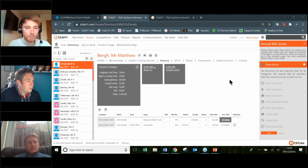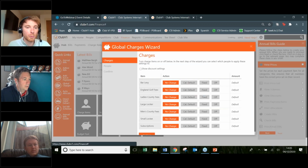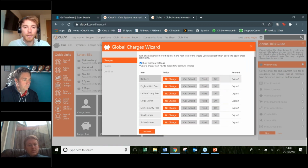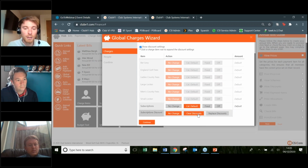Can you add different amounts on the same category through global charges? Can you show the total balance on the invoice? You can actually, yeah. So in global charges, there is also the ability to globally apply discounts. When you go to global charges, you can show discount settings. Let's say for subscriptions, when you turn on that charge, the charge we're going to affect, it does give you the ability to change the discounts as well.